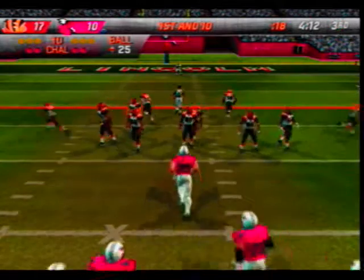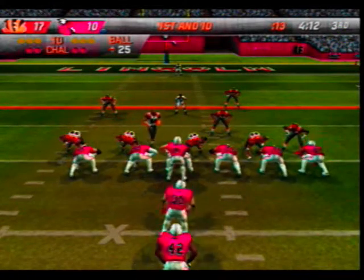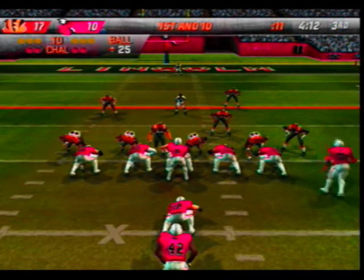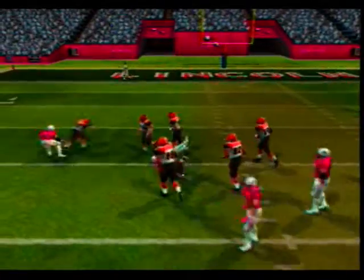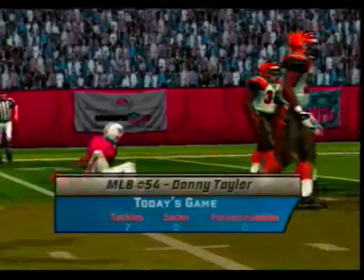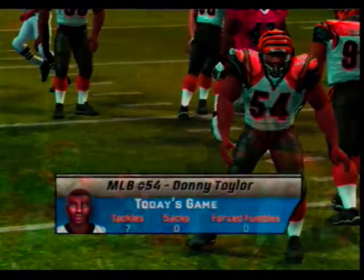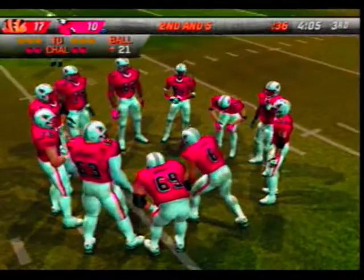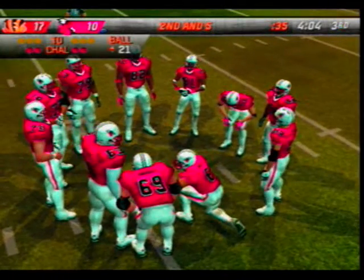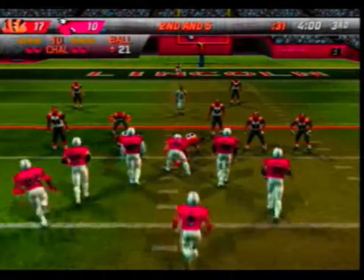The offense gets ready to go following the interception. The Bengals come out in a 4-3. Hand it off. Taylor is there for the tackle at the 21-yard line. The best backs in the league average 4 to 5 yards a carry. But there are a lot of things that go into a successful running game. You've got to have good play calling, good blocking up front, and a back that can take advantage when he sees the opening. Ball on the 21-yard line.